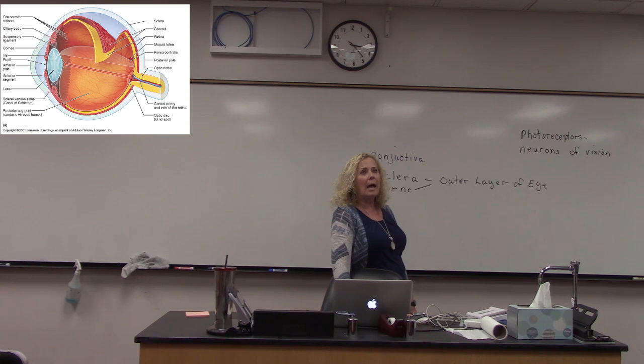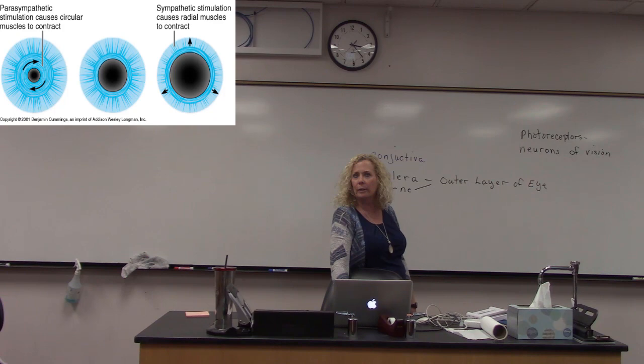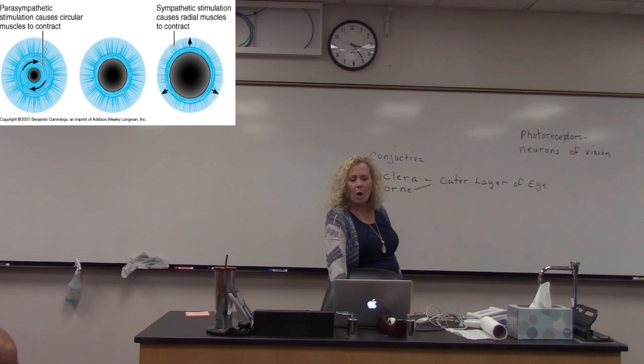So light is coming through the cornea, and then there's a hole right here. So this is what we're looking at. This is the pupil of the eye. The pupil is nothing but a hole, and around the pupil is what we call the iris of the eye. That's where the color is located. There are also muscles right here. These muscles help to constrict or dilate the pupil depending on what's going on.